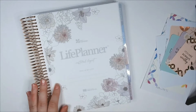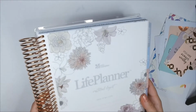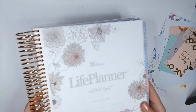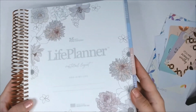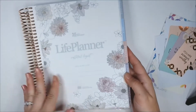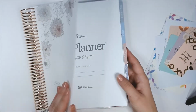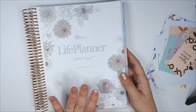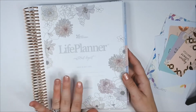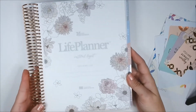Flora design. Oh, hang on, I'm getting an update on my computer. Sorry guys. If you're still with me, thank you. It's been a while. So yeah, this is the front page, and I always love that they have this frosted, see-through peekaboo cover on top. It just makes it so pretty and delicate, and oh, it's just perfect. It's a perfect way to start the planner.